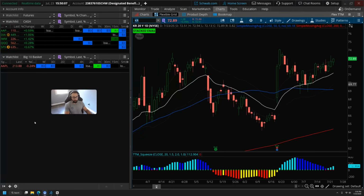All right, so a little bit more here on the entries and the exits. When I find a squeeze, when do I get long? When do I get short? How do I get long? How do I get short? And like I mentioned, I do like to take my entries right near that 21 period EMA.